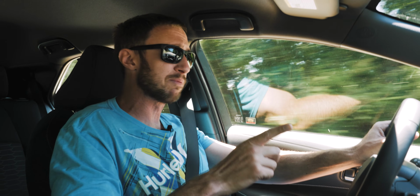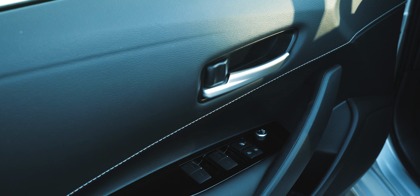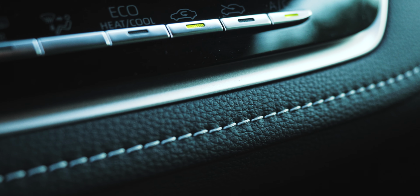Another thing that I will absolutely praise this car about, and it really impresses me, is the interior materials in this car are impeccable for this price. This car has a frankly unbelievable interior at this price.